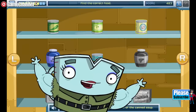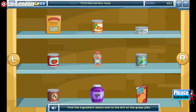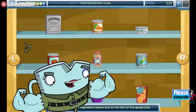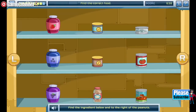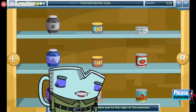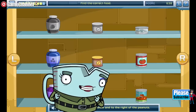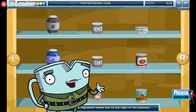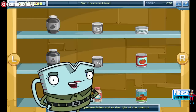Booyah! You did it. Above and to the left of... Bummer! Booyah! You did it! Find the ingredient... Oh, that's not it! You need to locate those ingredients! Try again! Sorry, cadet! That's not the right ingredient! You need to locate those ingredients! Try again!